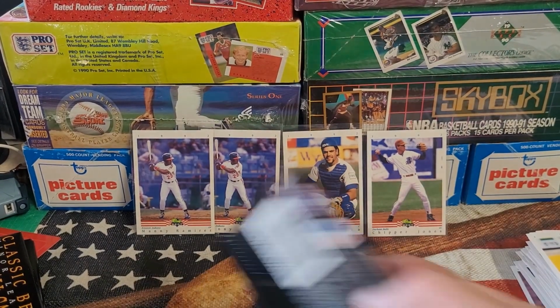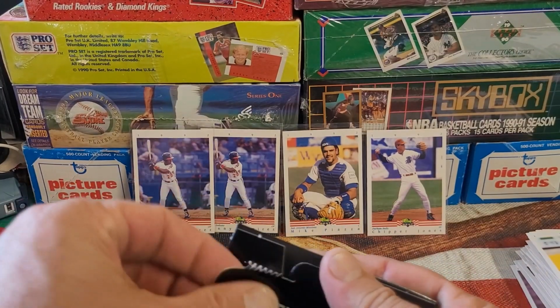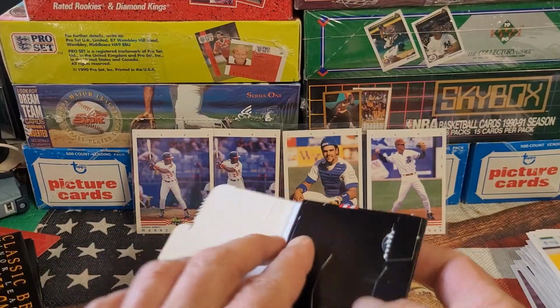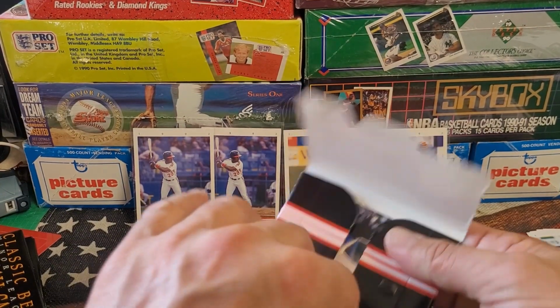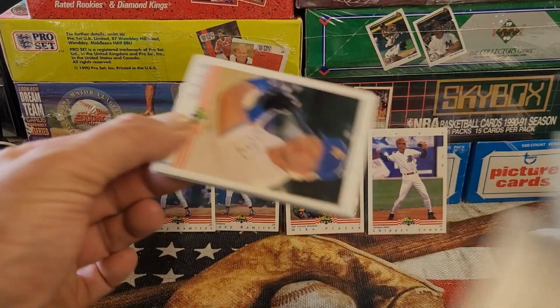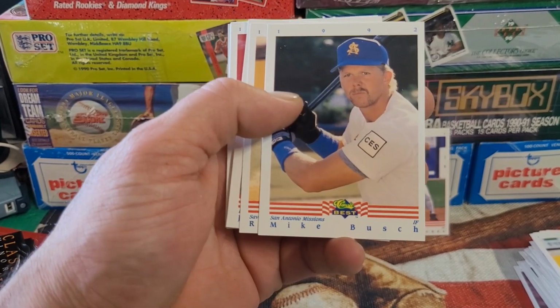So we still got our 2-3-4-5 going there. I don't know, maybe we could separate it and put Manny Ramirez up 8th as well as 3. I don't know. That'd be pretty cool. All right, let's see what we got here. Mike Bush.